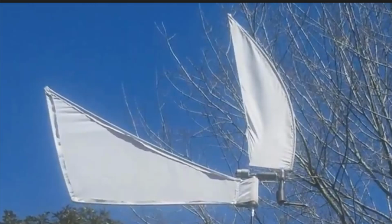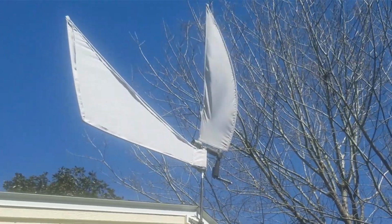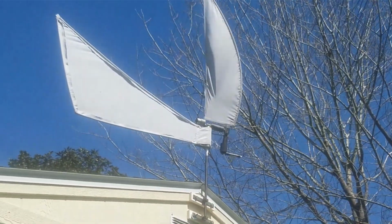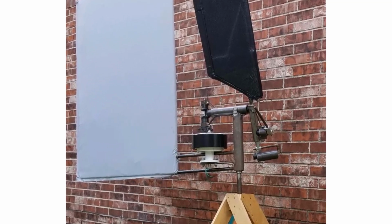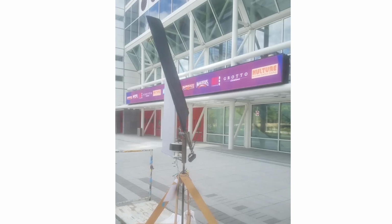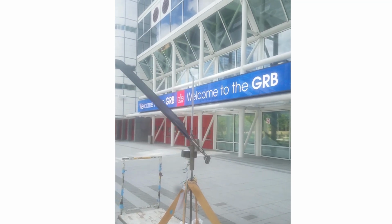So I built this prototype in my garage the following year and was able to test it on my shed. I did learn a thing or two about the control and oscillating motion, and was able to build this larger prototype that I installed on my house and took to a maker fair, actually.